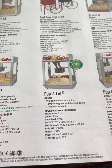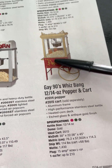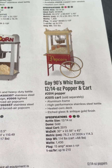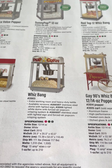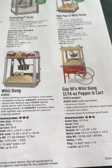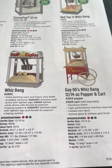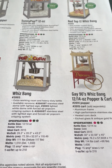So for me, what I would look for, and we have these as a matter of fact, is this right here. We have several of these. The Gay 90s Whiz Bang 12 to 14 ounce popper and cart. I like the look of it. The customers like the appeal to it, I guess you could say. And I find this to be great. You can make all kinds of flavors of regular popcorn. You can make kettle corn out of it. And it's a great way to get into the kettle corn or popcorn business.